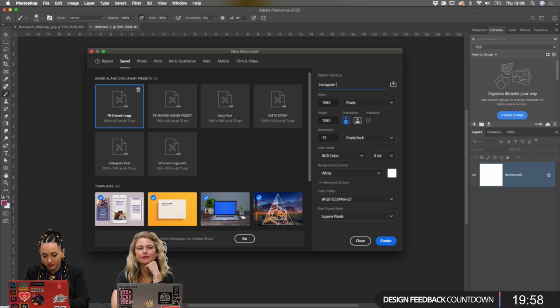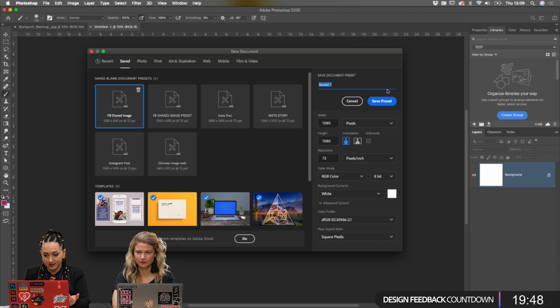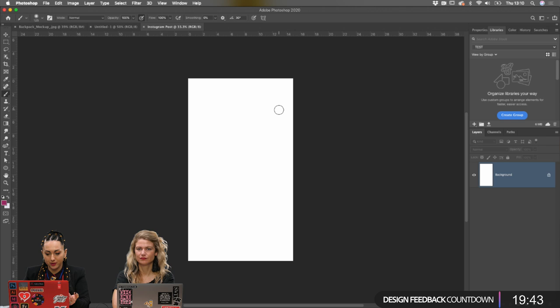And all you have to do in order to save it, if it's something that you use very often, is to click on this little icon here to save it into your presets. So now we can go into our presets. Here it is, our instant story. All we have to do is to click. Oops, that's a story. Of course, the story's got a different size.